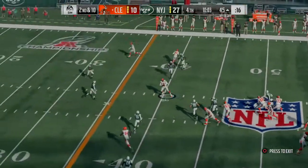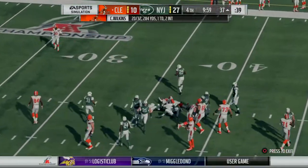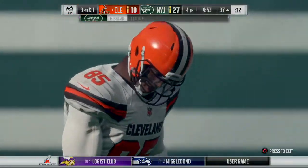Back to the air on second down. Wilkins. It's a short one here, complete to his tight end. And he'll get it down on the play to the 37. And they'll get 9 there as that sets him up better for third down.